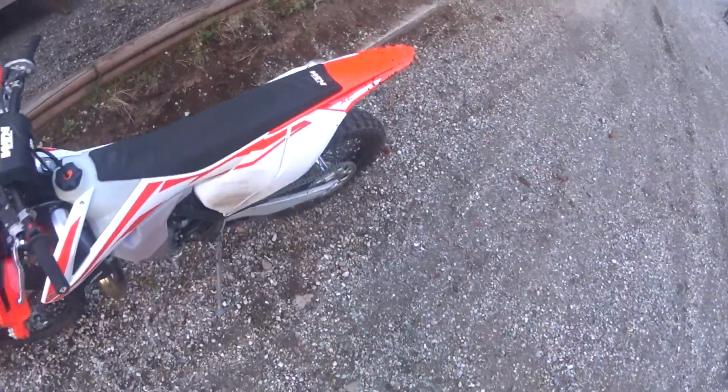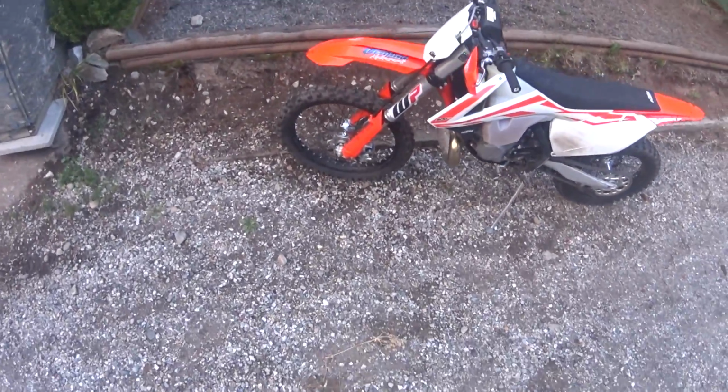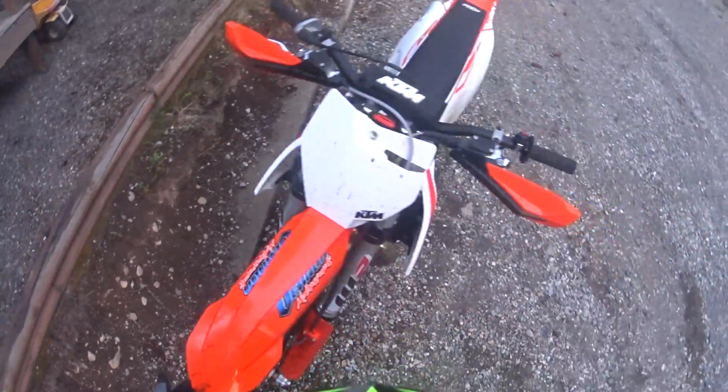Well, I hope you enjoyed my little test ride. If you get a chance to buy one of these, don't pass it up. What a machine, I tell you. This is the off-road machine, the 2017 KTM 300XC.